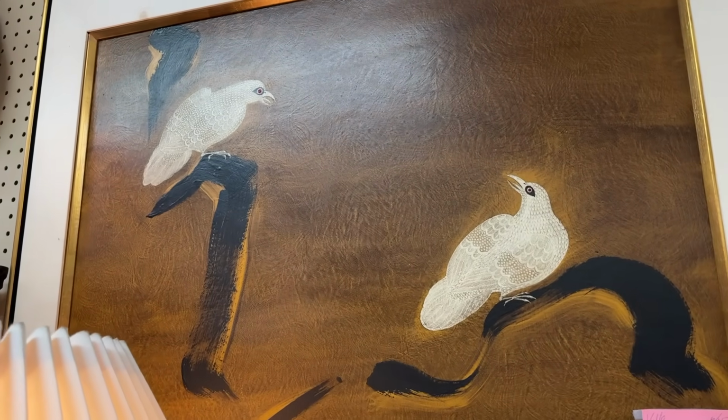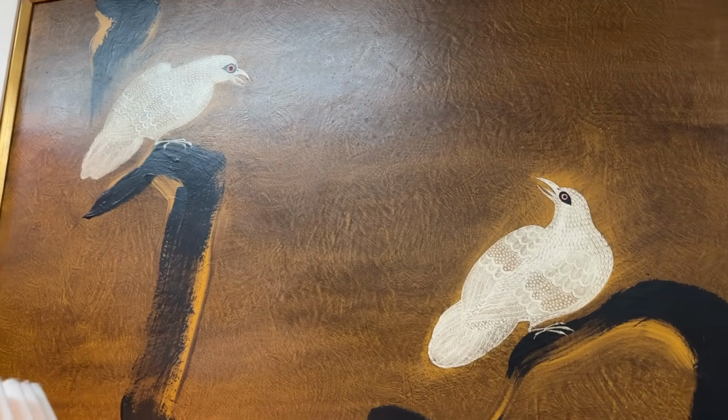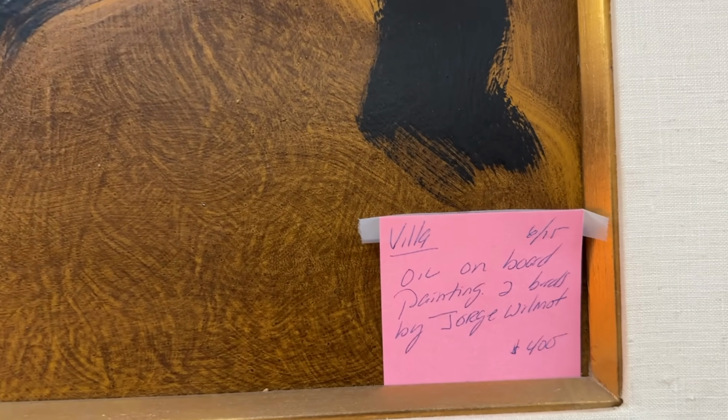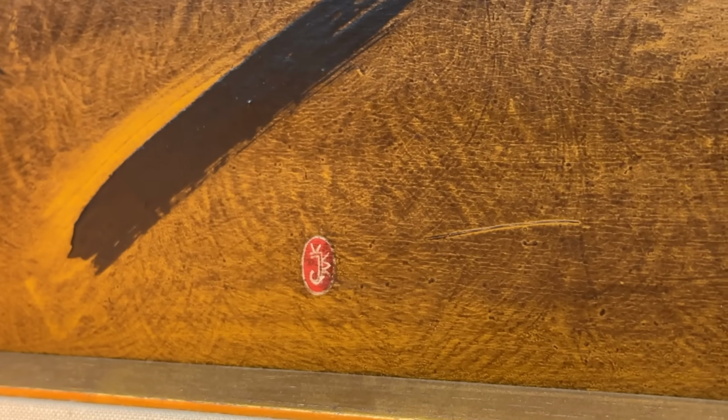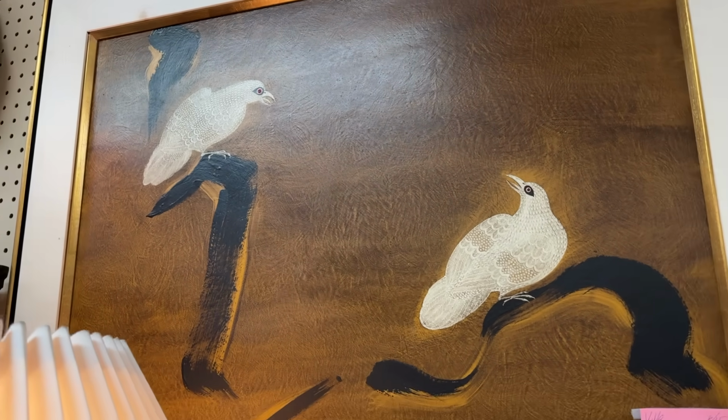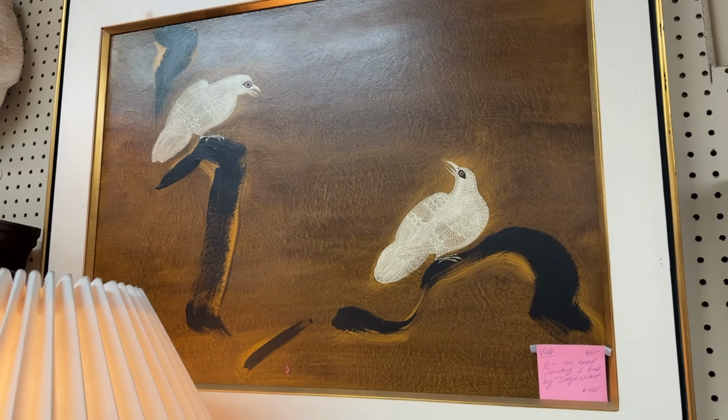In this first building, I fell in love with this vintage bird art. It says it's by George Wilmot. It's $400, so I can't buy it, unfortunately. But this is now going to my wish list. And this is a great example of how you learn about new artists. Sometimes you just gotta get out there and see new things.